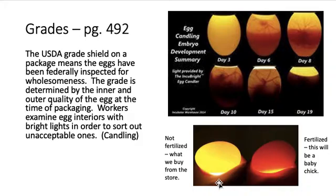So if you think back to our discussion the other day, when we held an egg up to a bright light, it looked like this. The light was very easily able to shine through, and we know that this was not a fertilized egg that we would buy from the store. But if an egg has been fertilized, we talked about how it would be shadowed, and you can clearly see that's what's happening here with this egg that has been fertilized, which will be a baby chick when it hatches.